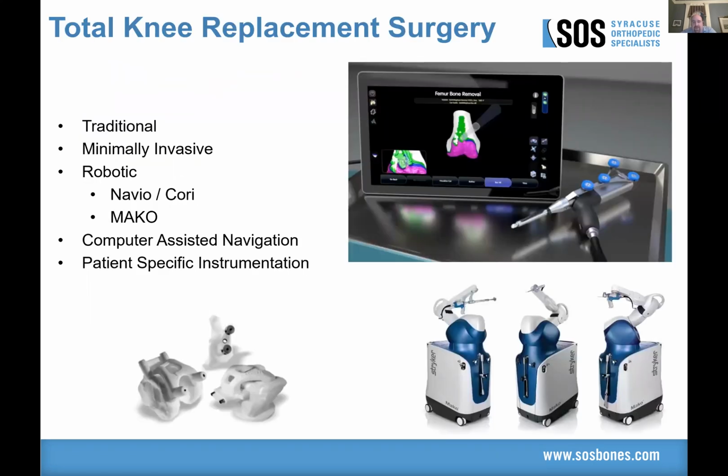One of the newer technologies that's come out recently is robotic surgery or navigated surgery. We've had docs in the practice who've been doing computer-assisted navigation for the better part of 20 or 30 years. Robotic assisted navigation is kind of newer. I'm one of the docs in the practice who does a fair amount of Mako surgery or robotic assisted surgery, which is done at a community general hospital. Navio is the updated version of Corey, which is another robot that's used for knee replacement at both St. Joseph's and our surgical center.